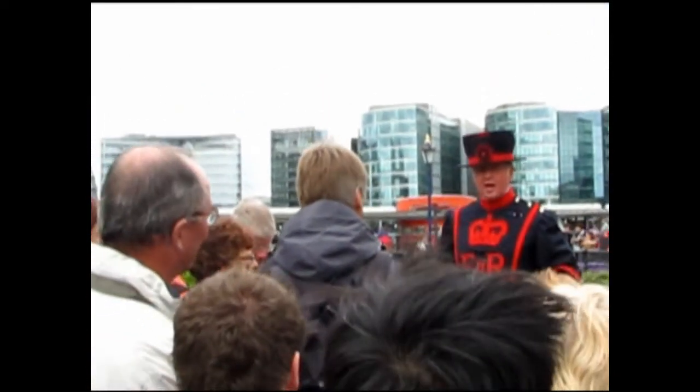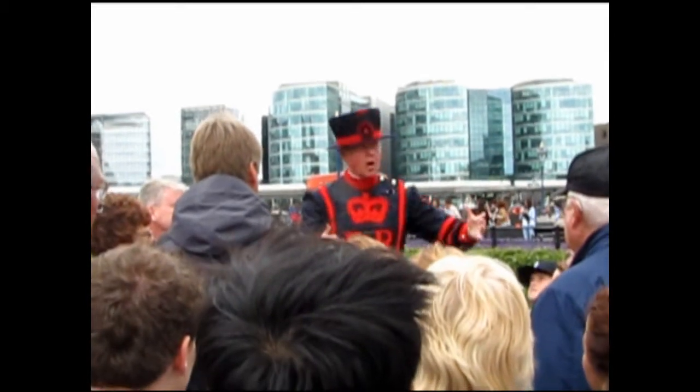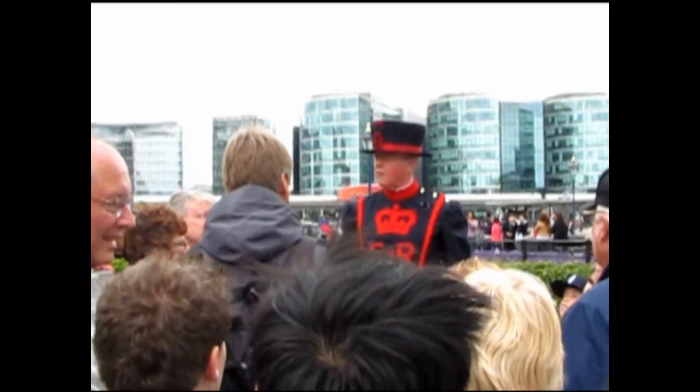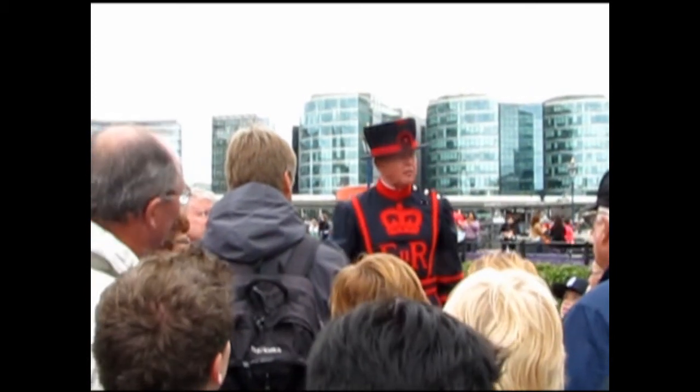Meanwhile, the headless corpse would be taken down, placed into a small handcart and brought back into the tower, where it would be quickly buried in an unmarked grave in the Chapel Royal of St. Peter the Beefeater, normally within 24 hours.